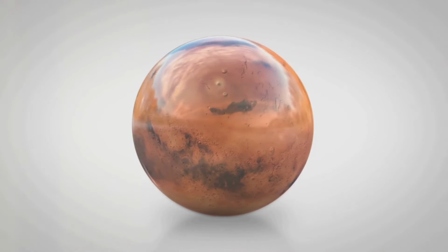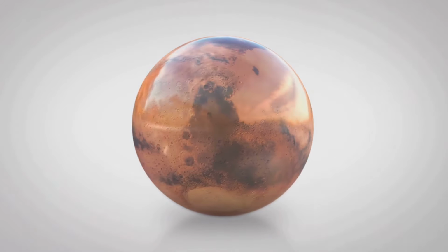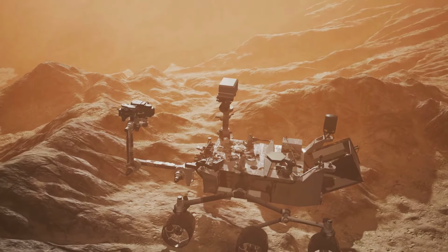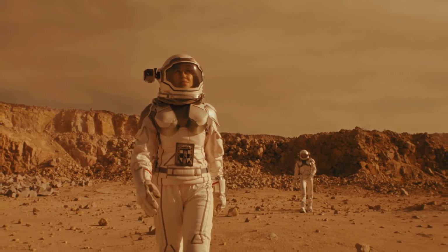Exploring Mars helps scientists understand major climate changes that can transform planets. It also lets us search for signs of life, both past and present. The more we learn about Mars, the better prepared we are for future human missions.